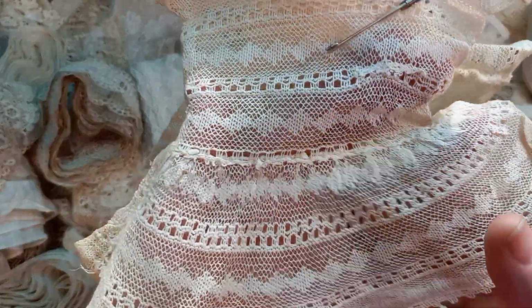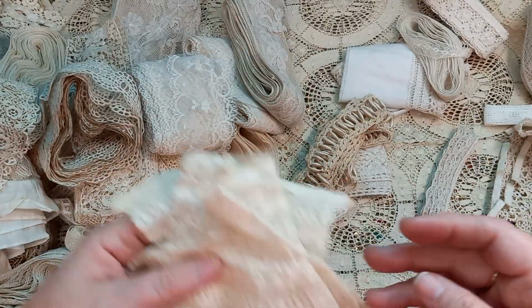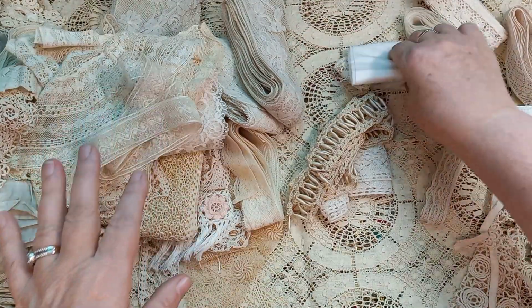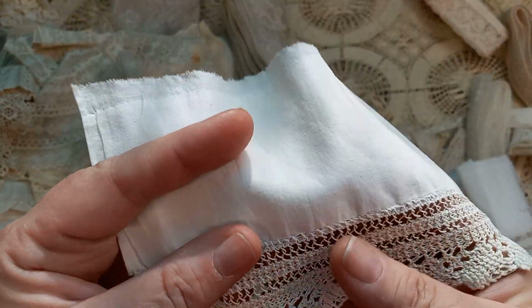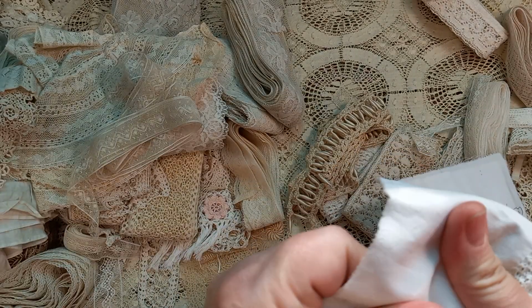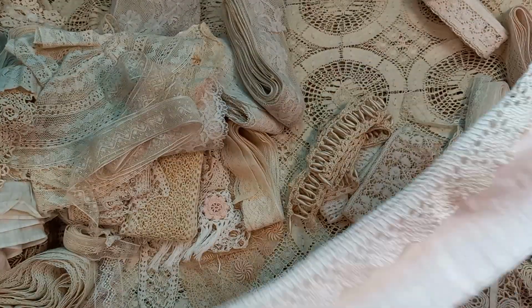Here's a set of cuffs too. Wow, that's really old. Some of it's brittle. Some of that lace is brittle. Here's more of this beautiful French lace. Here is a pillowcase where they have this beautiful crocheted trim, and then they crochet it right onto the pillowcase itself. And the cotton on this is incredibly great. I love it. Oops. Save that too. It's so nice.